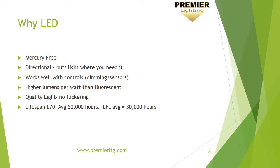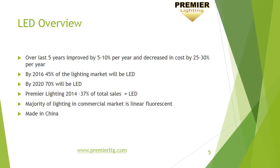An LED overview. Over the last 5 years, LEDs have improved by 5 to 10% per year in efficiency and decreased in cost by 25 to 30% per year. Now that's steadying out some, but I can show you that it's come a long way in a short amount of time. By 2016, 45% of the lighting market will be LED. And by 2020, 70% will be LED.